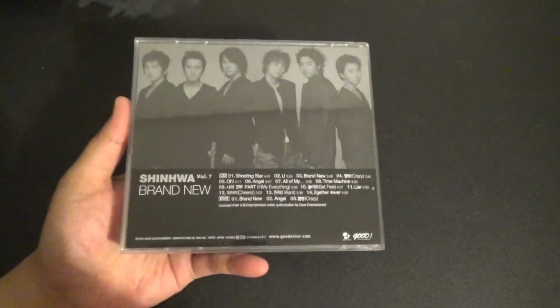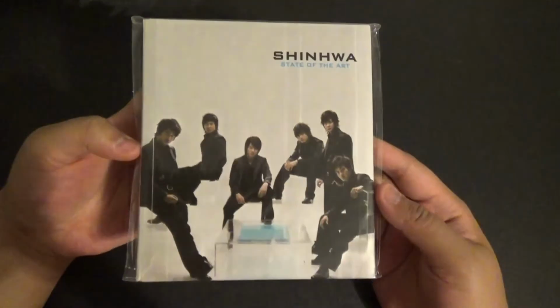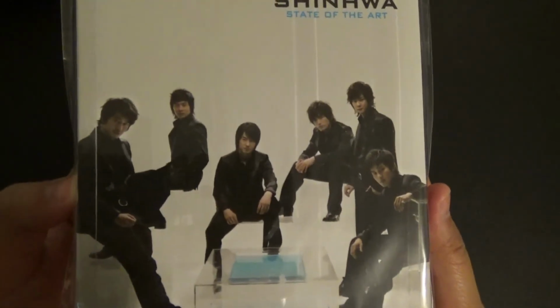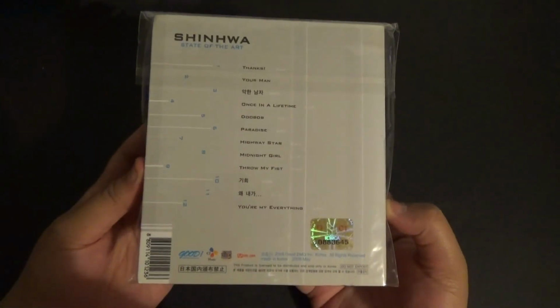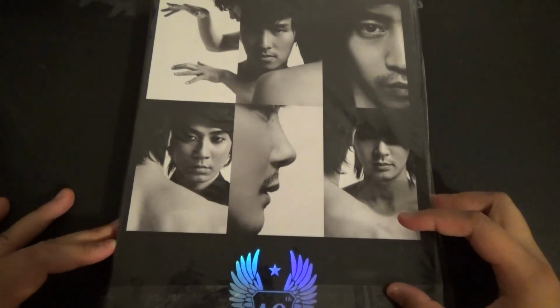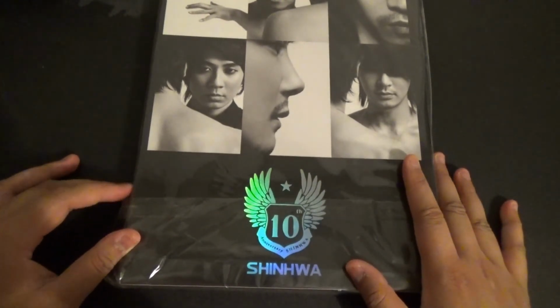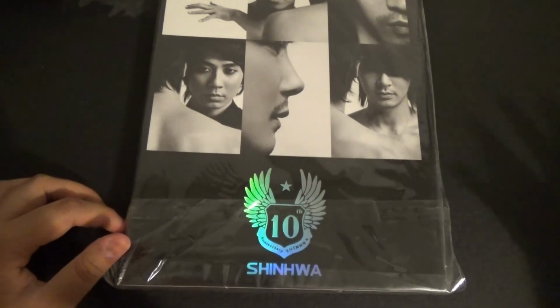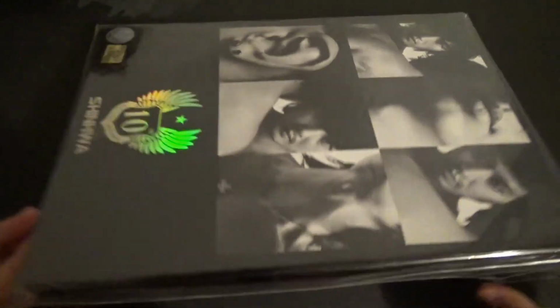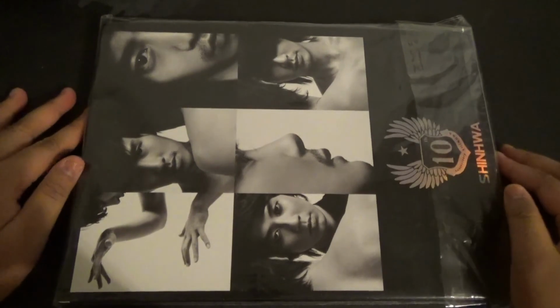This is actually the Japanese press because the Korean press is sold out. And then I got State of the Art, Shinhwa number 8. I like this picture. This is really awesome. And then I also have Shinhwa number 9. This is the special edition, or the black version. And the album is actually called Shinhwa because it's their 10th anniversary. So you can call it The Myth if you want, but it is in a giant photo book based album, and it's awesome. It is really good.